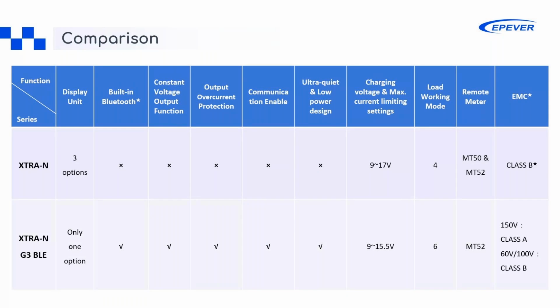Then we have this communication enable or disable functionality to save power. The ultra quiet and low power design is also improved in the G3 series. And then we have charging voltage and max current limiting settings for the new series in a different range. We have extended load working modes. The remote meter has changed, and the EMC is under application.